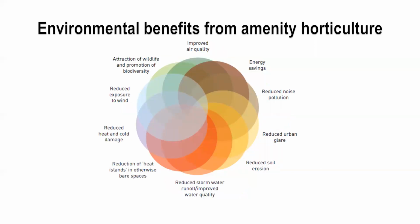And then there's the issue of environmental benefits associated with gardens or amenity horticulture. Improved air quality, for instance. I mean, that one cannot be explained.